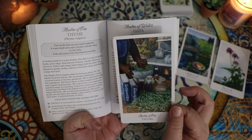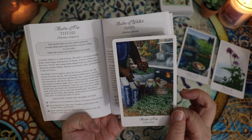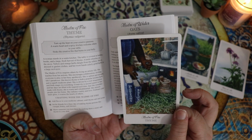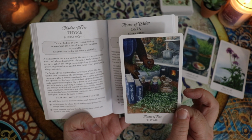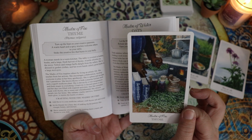A woman stands in a warm kitchen. The table is covered in bottles, books, and a large fresh harvest of thyme. A kettle whistles on the stove. Yellow and orange herbs dangle from the rafters. She is dressed in garden clothes, and her worn hands calmly grind herbs in a large molcajete. It looks like a mortar and pestle to me.